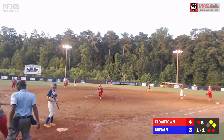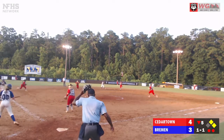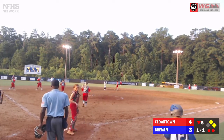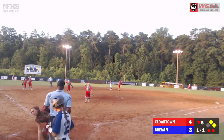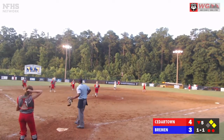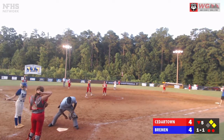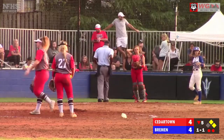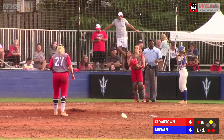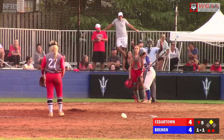Pitch on the way. That one's going to be in the dirt, and it's going to get away from Westmoreland, and everybody's going to move up. The throw to the pitcher is going to get away, and that's going to score the tying run. Westmoreland threw that one back to Clark. It got away from Reagan in a heads-up base running play by the Lady Blue Devils, and we've got a tie ball game. Just goes without saying, Sam. I'm not going to even say it. But that's a mistake that cannot be made.